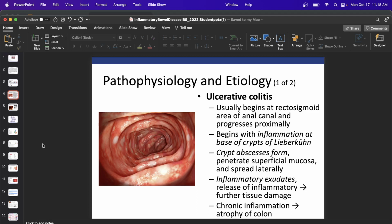The distribution of disease is pretty continuous, as you can see in the picture. The complication for ulcerative colitis is toxic megacolon, and we'll talk about that specifically. That's the major complication with ulcerative colitis, which can result in massive hemorrhage.